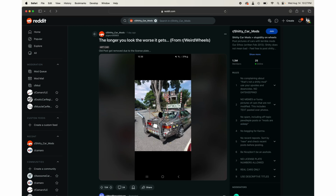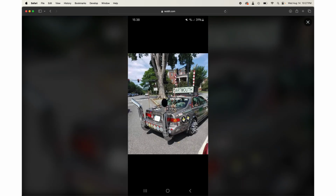Alright folks, buckle up, because I've got a real gem for you today. Feast your eyes on this beast. That's right, a Toyota Camry that's clearly been to hell and back and somehow picked up a few souvenirs along the way.